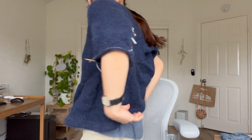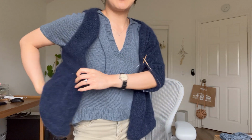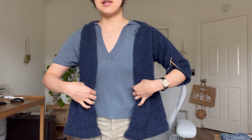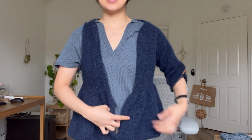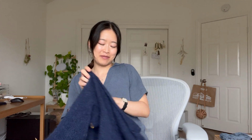So you can see I finished the peplum or the dress part, the body part already. I'm just working on the arms, and then it'll be the I-cord finishing and the bow ties. Okay, honestly, it looks terrible like this. But I am confident it will be cute, okay? Trust me. I'm not keeping it on because it's not cute. But yes, I'm not worried.